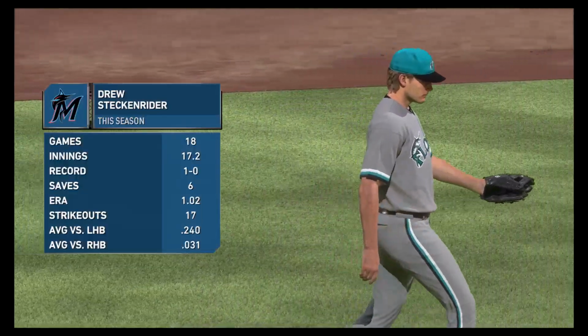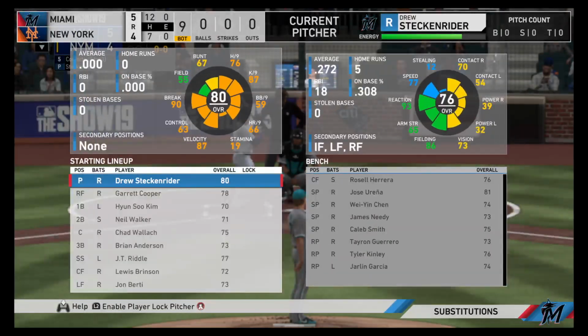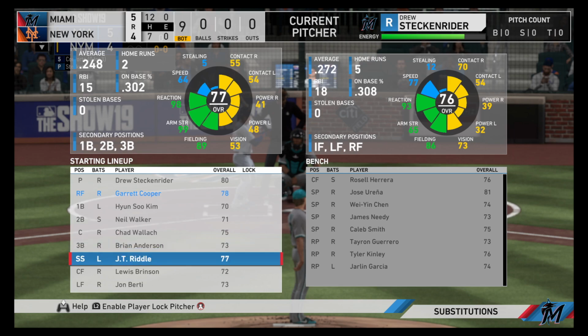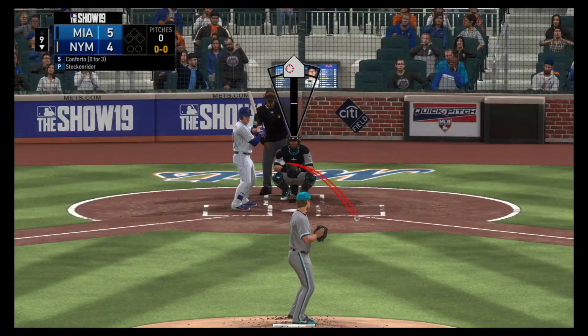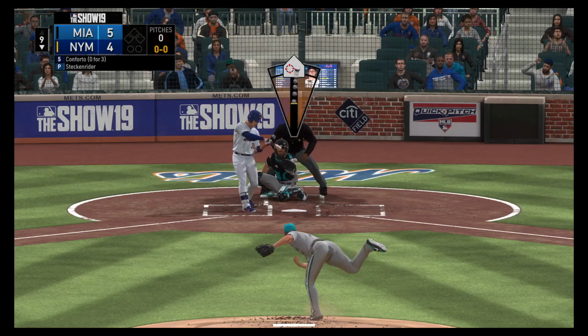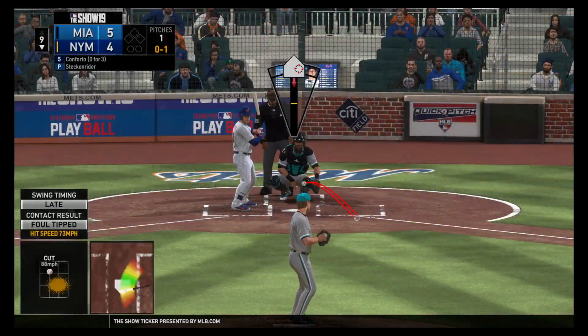Drew Steckenrider comes on looking for a save here in the bottom of the 9th inning. Number 71. Stepping into the box, Michael Conforto, 0 for 3 with a couple of strikeouts for him to this point in the ball game. He's set. Here it comes. Number 55. 0-1 the count.